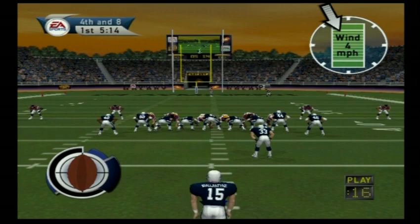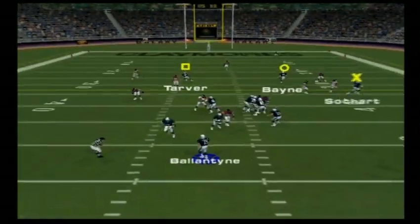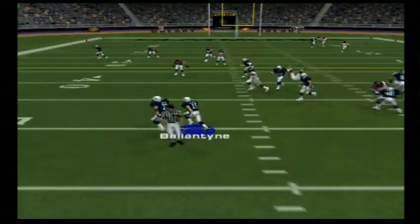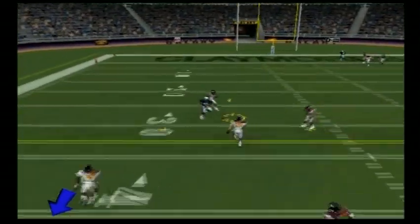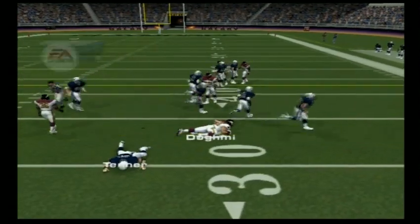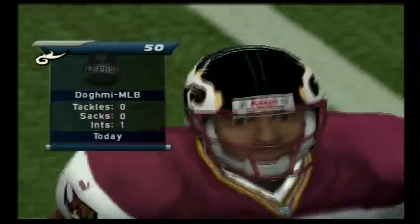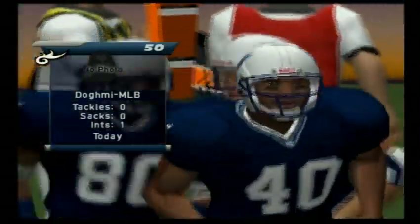Number 15 awaits the snap. Passes left. Pick off. Number 77 makes the stop at the 33. Number 50 just stepped up and made that catch. And that shows great awareness of where that quarterback is looking to throw it.